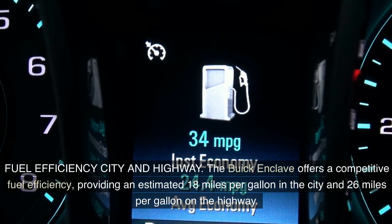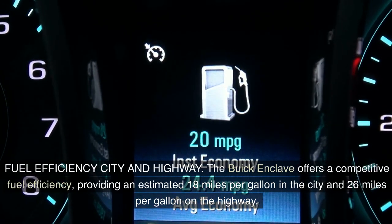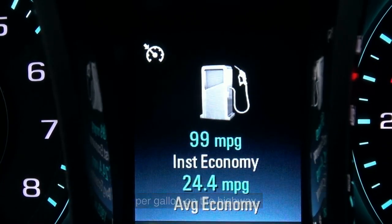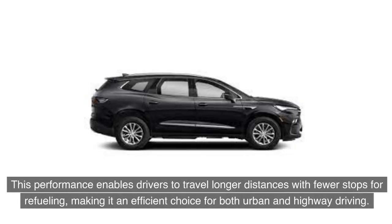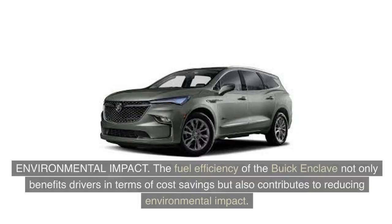Fuel efficiency, city and highway. The Buick Enclave offers a competitive fuel efficiency, providing an estimated 18 miles per gallon in the city and 26 miles per gallon on the highway. This performance enables drivers to travel longer distances with fewer stops for refueling, making it an efficient choice for both urban and highway driving.